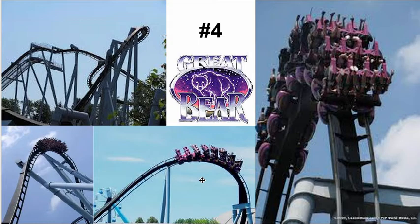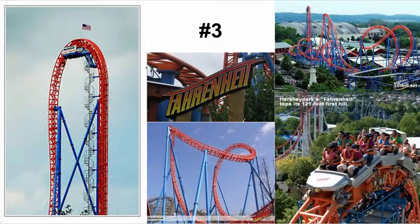Number 3 is Afterburn. Number 2 is Montu, and number 1 is Banshee. That's what I would say. Yeah. So this definitely deserves to be in the top 5.